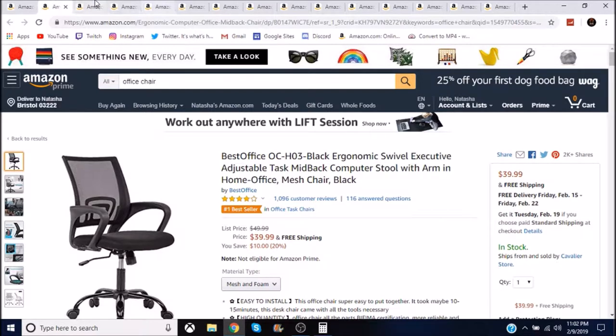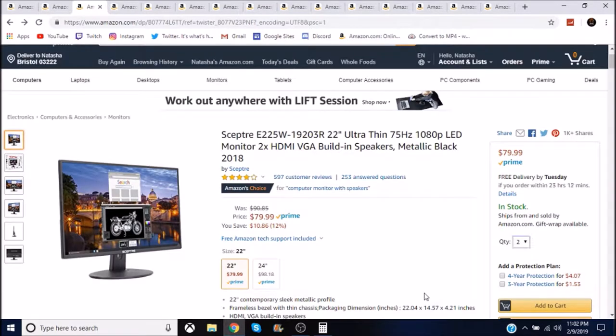Anyway, so the monitor, this is a dual monitor setup. The two monitors are the same monitor. The monitor I went with is the Spectre E225W1920 3R 22 inch ultra thin 75 hertz 1080p LED monitor, 2x HDMI, VGA, built-in speakers, metallic black.